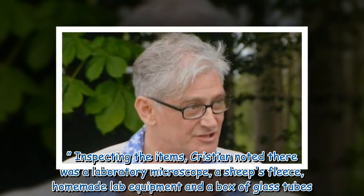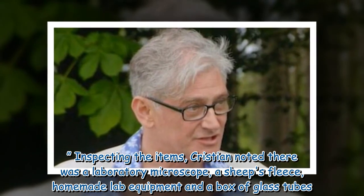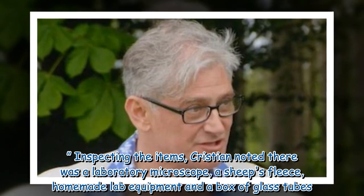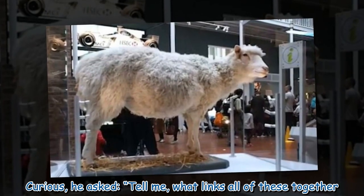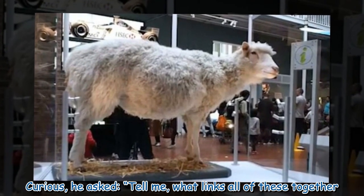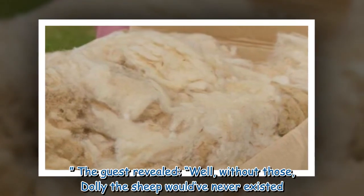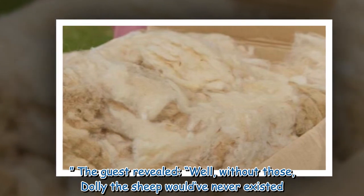Inspecting the items, Christian noted there was a laboratory microscope, a sheep's fleece, homemade lab equipment and a box of glass tubes. Curious, he asked, "Tell me, what links all of these together?" The guest revealed, "Well, without those, Dolly the sheep would have never existed."